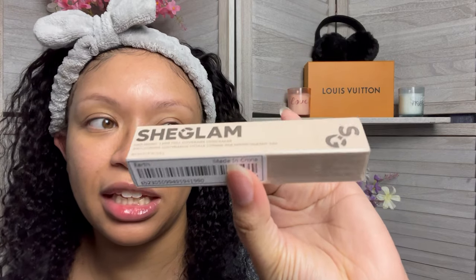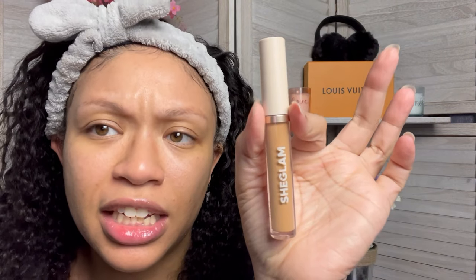The next thing that I'm pulling out is the Like Magic 12 Hour Full Coverage Concealer. And I got this in the color Earth. I'm guessing this is my deeper shade. This is what the outer packaging is looking like. Ew. Is this glass too? I think this is in glass as well. This is the concealer. I don't think this is my contour. I think this is just the concealer. This is what the doe foot is looking like. Smells like mascara.